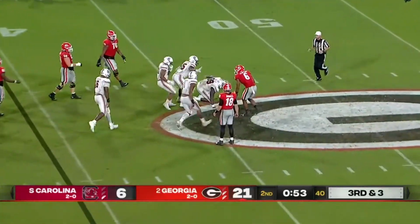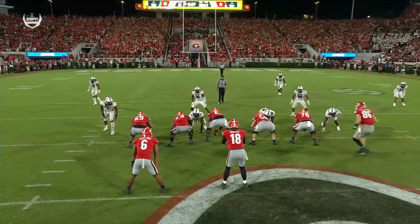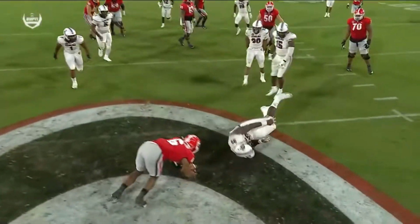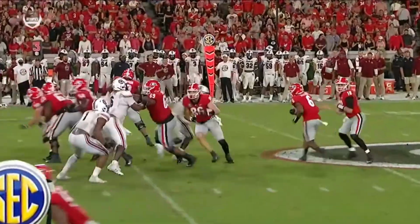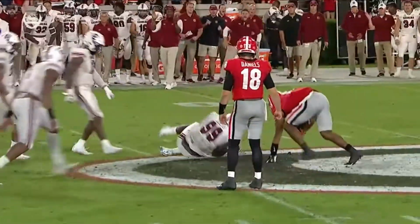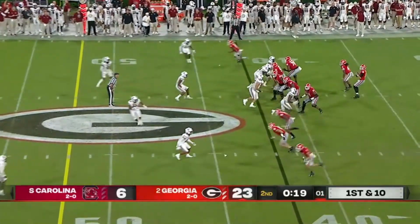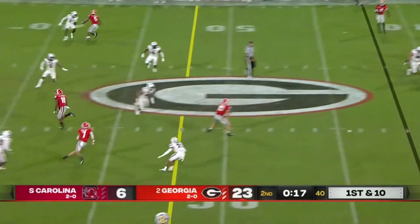That did not work. Takes him back outside the 40, probably out of field goal range. Very conservative possession there. You have timeouts, you got a lot of time, your quarterback has thrown the ball well, and you don't even throw the football. You can take one shot here and see if you can get a chunk play.